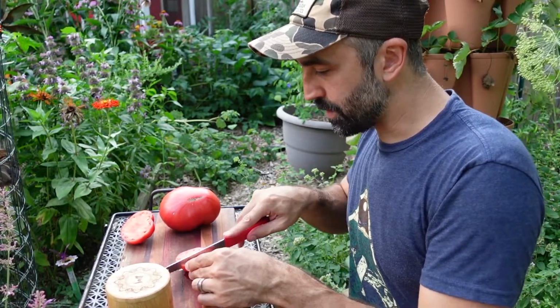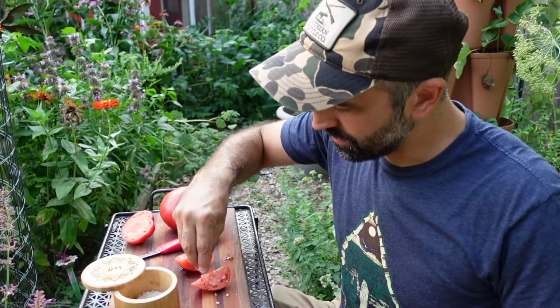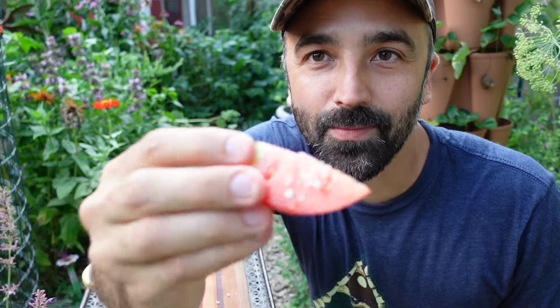I'm gonna cut a nice big wedge here. Put a little salt on that. I know you want some of this too, Cherry. Here we go. The watermelon beefsteak.